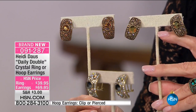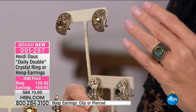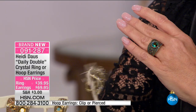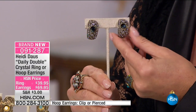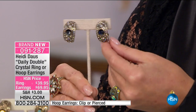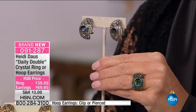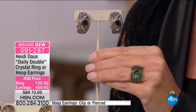So really those two are special. Beautiful. The jet black, which is like changing from peacocks to blues to pinks to greens to reds. I mean, you name it. It's like looking at my grandmother's jewelry box. The hematite, pretty color. That's the hematite. And that's the four colors. Your item number is 091-287.